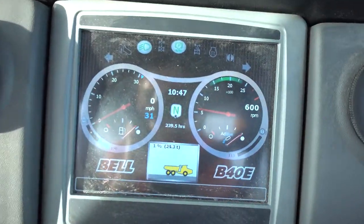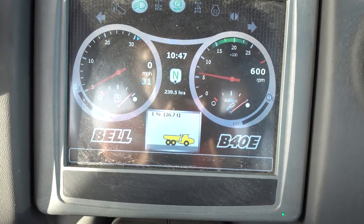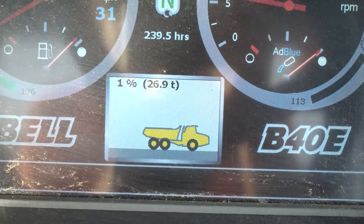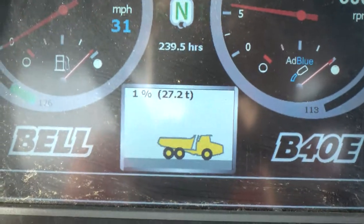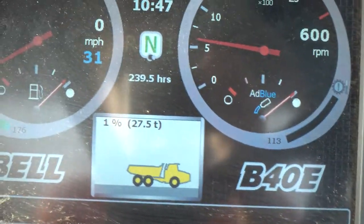Going to Angel's Landing. This truck is super nice. It's pretty new. It's got all digital gauges and tells you pretty much how many tons you're hauling. So as he loads that, it'll go up to 27 tons. This is a 40-ton truck. That's what the B40E stands for.